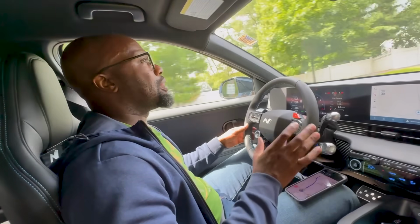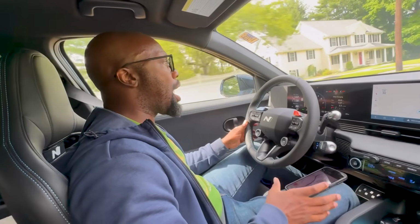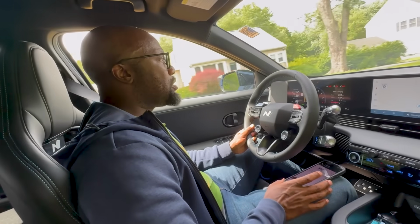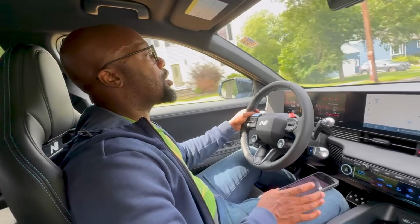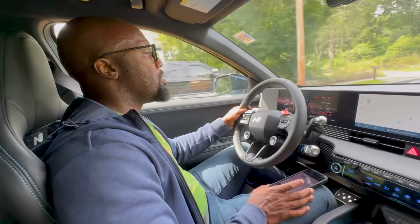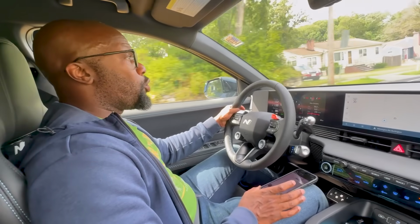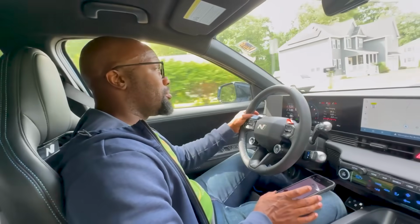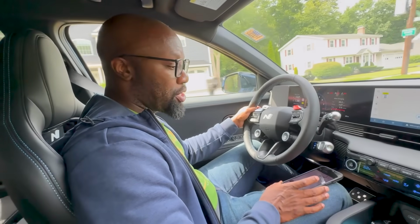I could see people online saying, okay, well, what settings do you have? What are the ideal settings for performance on the track? And to watch this car absolutely ace Pike's Peak, and for the Teslas to not really make it out so well, it shows you this is a serious performing vehicle.